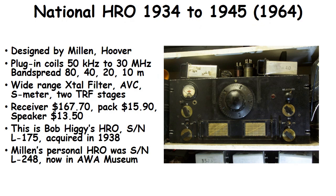Now, here's a radio that is perhaps one of the super radios in the 1930s, the National HRO. It was designed in 1934 by James Millen back in Massachusetts and Herbert Hoover Jr. in California. They led the design teams. Millen did the mechanical design of the HRO and came up with that wonderful dial that you see in the center and the tuning capacitor, which is inside, which are mechanical wonders and very stable. And Hoover did the electrical design.